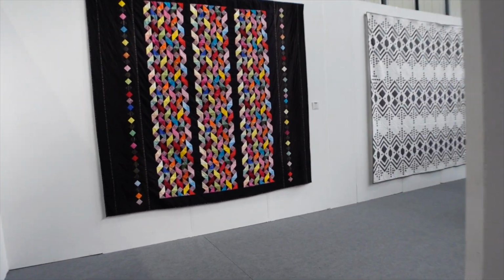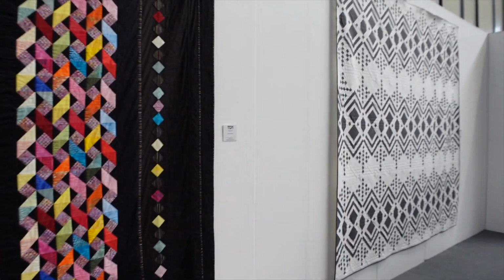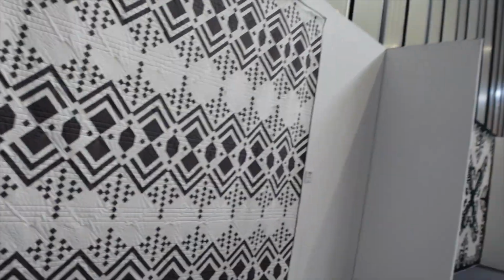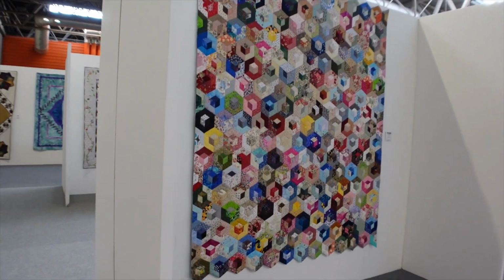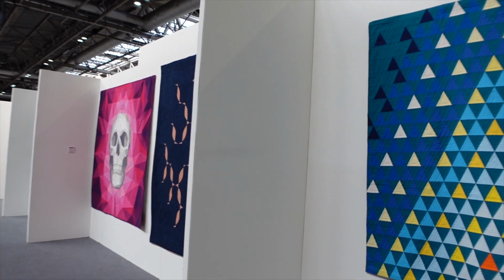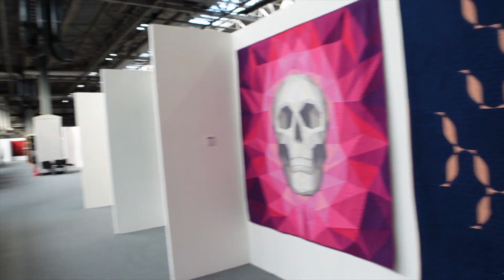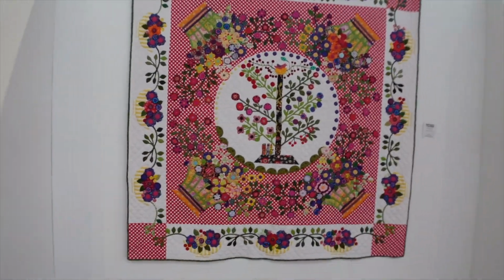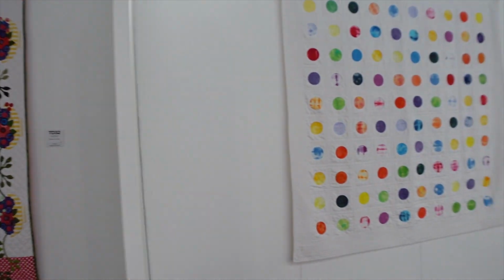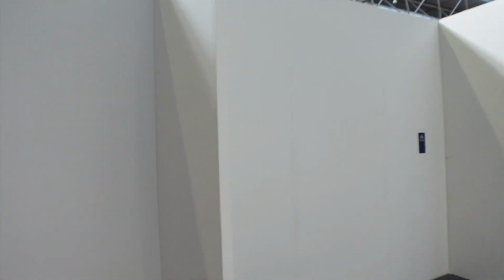Now where are we? Traditional. Okay. Traditional is another funny category because it can be hand quilted or machine quilted. It can be lots of little prints or not. Now I think this is actually modern on this side, not to confuse you. There we are, traditional. Now see, I would have put that in contemporary personally. And that one. But that's me. I often get confused.